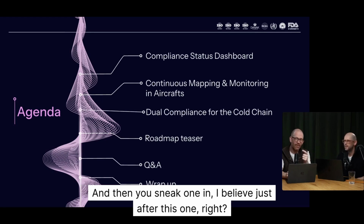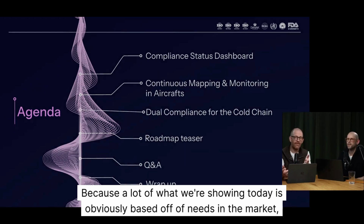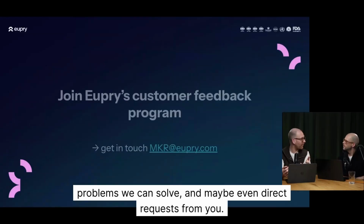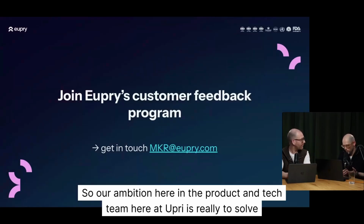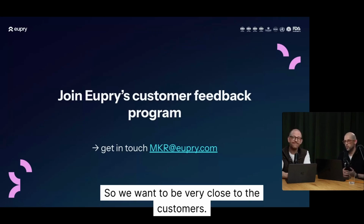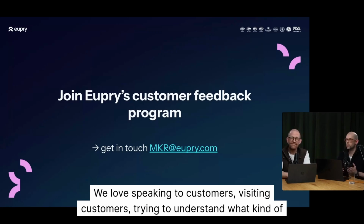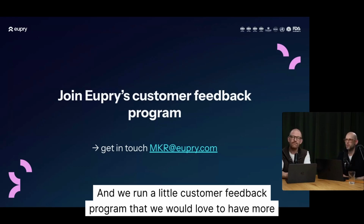Sure. And then I know I sneaked in those 2 first presentational slides that we already looked at. Yeah. And then you sneaked one in, I believe, just after this one, right? Because a lot of what we're showing today is obviously based off of needs in the market, problems we can solve, and maybe even direct requests from you. Exactly. So our ambition here in the product and tech team here at Eupry is really to solve problems for our customers. So we want to be very close to the customers. We love speaking to customers, visiting customers, trying to understand what kind of challenges you have, being compliant, working with compliance. And we run a little customer feedback program that we would love to have more people take part in.